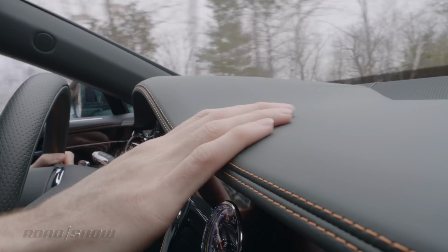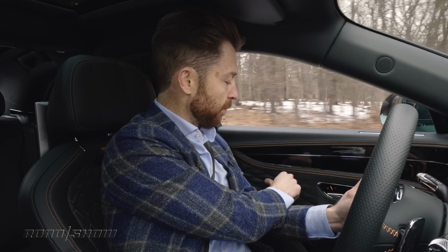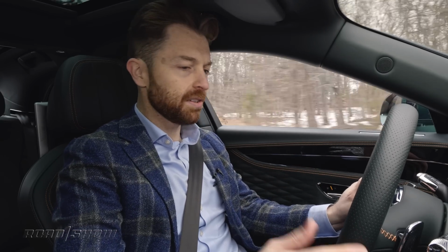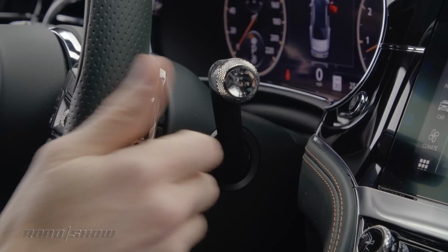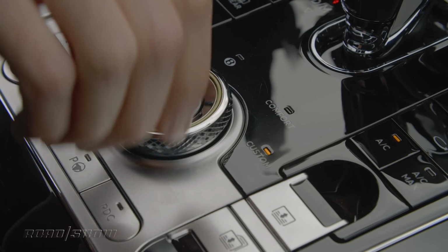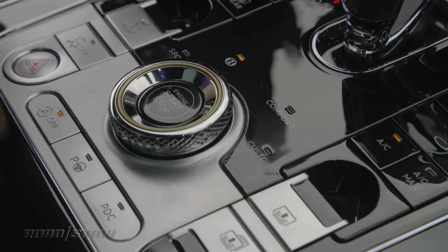Everything from the dashboard, these amazing 3D door cards with leather that's kind of pierced and wrapped around a crazy diamond pattern surface. We've got these kind of dragon scale knurled surfaces on a lot of the controls. Everything looks and feels incredibly nice to use.